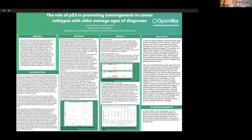For the pan-cancer analysis, for each cancer type, we recorded the percentage of samples in the COSMIC database that contained at least one TP53 mutation, as shown in Figure 1. In the selected cancer subtypes, those with an average age of diagnosis below 60 years old had an average of 10% of samples harboring TP53 mutations, whereas those with an average age of diagnosis above 60 years old had 23% of samples harboring TP53 mutations. This preliminary finding suggests that TP53 mutations may be more prevalent in cancers with an older average age of diagnosis.